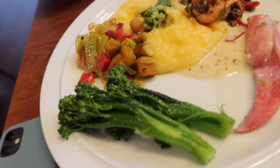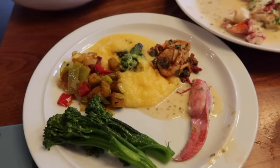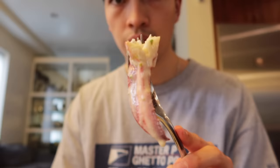So this is my finished plate. I'm gonna try it now. What's your favorite part of the crab, Dad? I mean, the lobster. Lobster claw. Oh yeah, okay. That white wine sauce is really good.